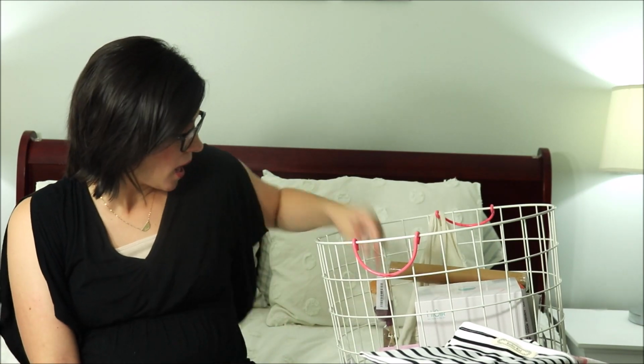And if you're considering a double stroller, I cannot recommend the City Select double stroller enough. It is amazing and worth every penny. I was very hesitant to purchase it because it's such a big investment. We've had it since our second child, and it's probably the best baby purchase we've ever made. So definitely check it out if you don't own one.